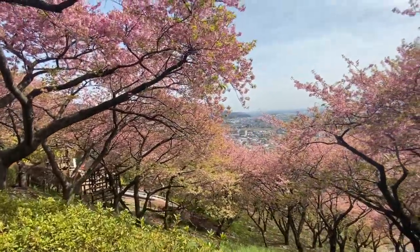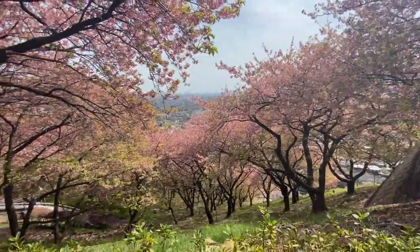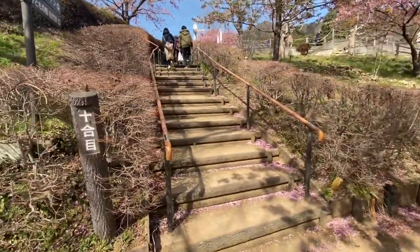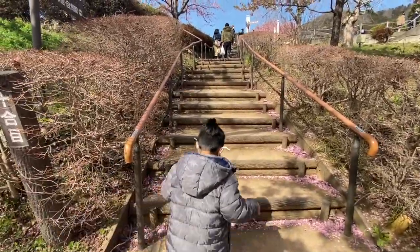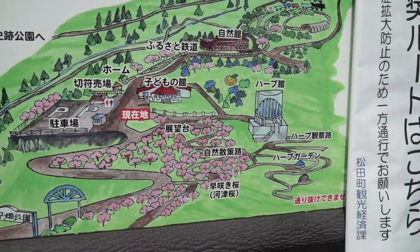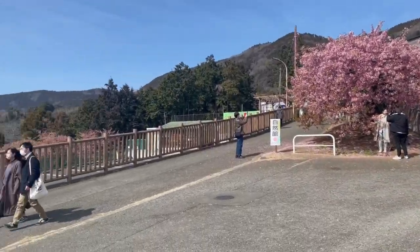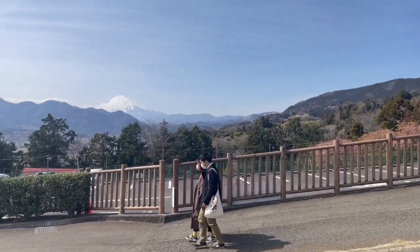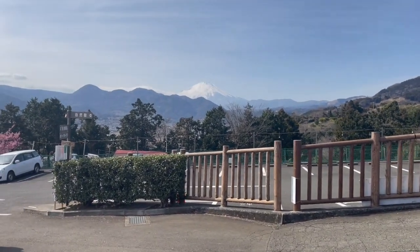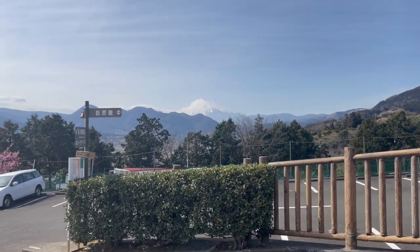But wow, guys, look at this view. It's so gorgeous. Where? There? Yeah. Go ahead, follow. It's Mount Fuji. Oh, there's Mount Fuji. Yeah. I don't know about you guys, but look, man, this is the view for me.